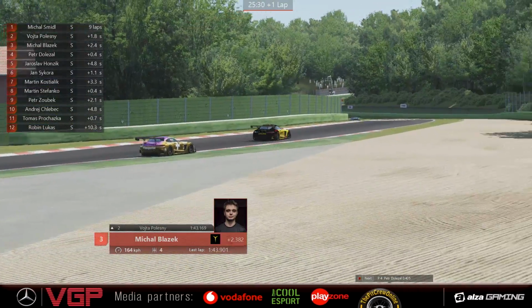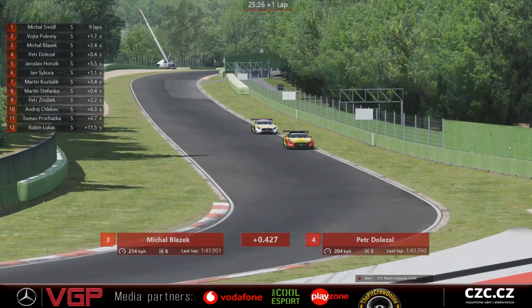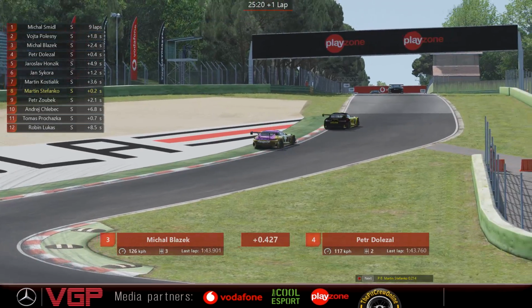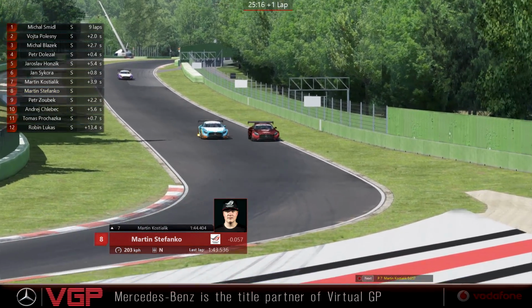He's got the pace. We've seen his name on the fastest lap board already several times. But as you've already said, Justin, that is costing them time. That's now 2.5 seconds, give or take, between Peter Dolezal and Michael Blaszczak. That's done it again. Sorry, Blaszczak and Polesny. Oh, and here we go again.